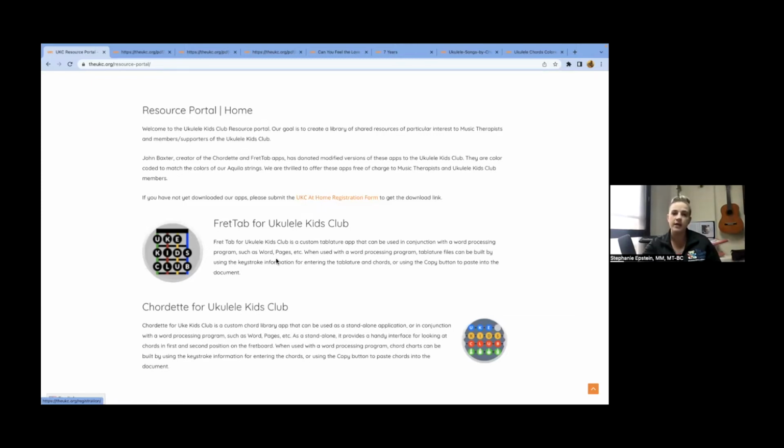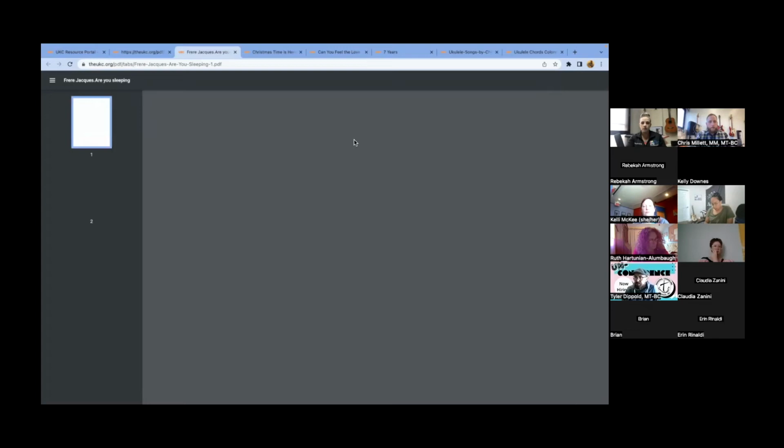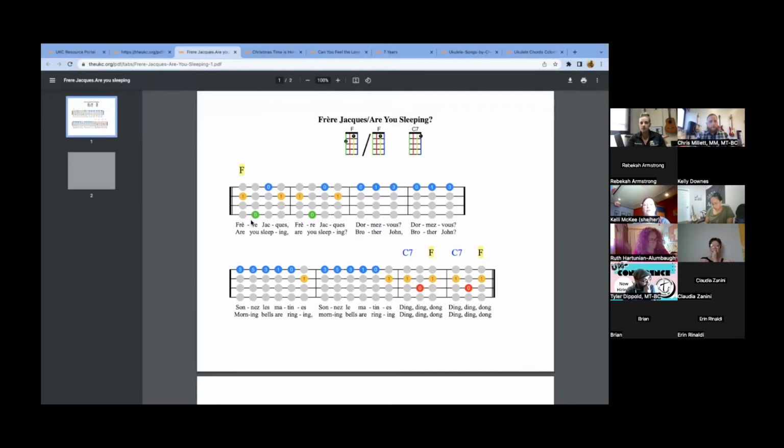It's kind of like a font interface system, very similar to Sibelius, that you can pull the notes on. There's keyboard shortcuts, so you can type really quickly. You can then do the chord charts like this. You can do the tablature like this, that are all color coded.